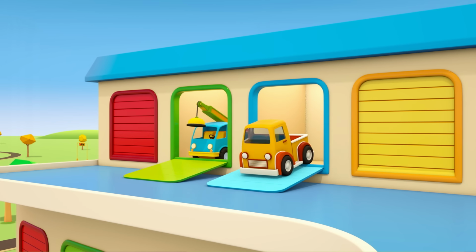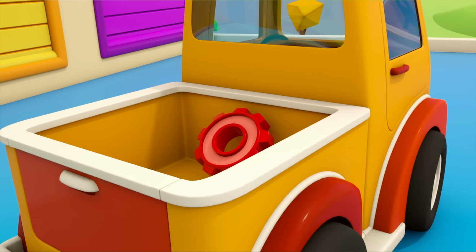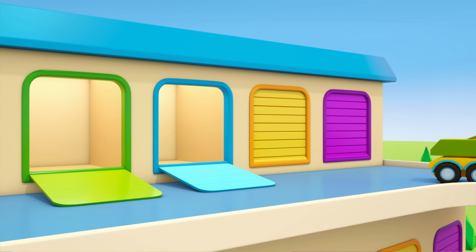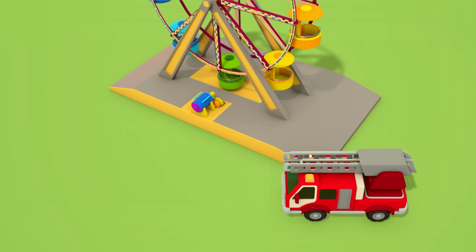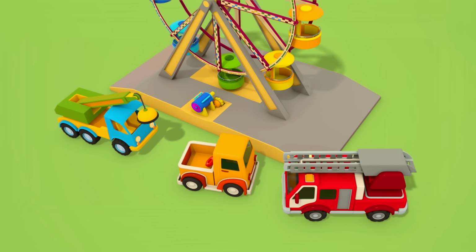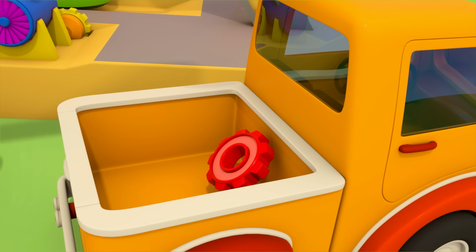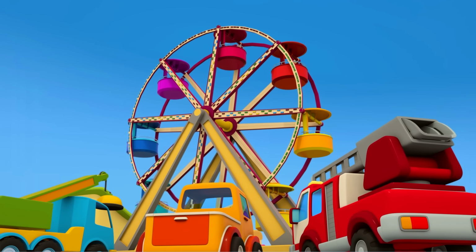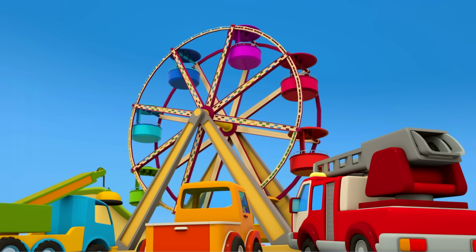Out of the garage come the pickup and the crane. The pickup has a gear wheel in its container. The helper cars are going to repair the fun fair ride. You're in position. Crane, get out the new gear wheel. Attach it to the motor. The Ferris wheel is working again. Great work, helper cars.